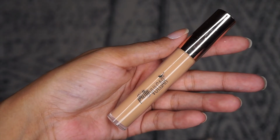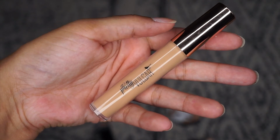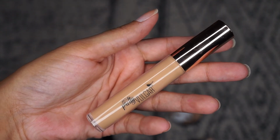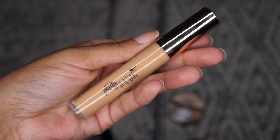The Pretty Vulgar Concealer. I have mine in the middle ground. I got this one in Boxy Charm. It's too dark for my under eyes. I tried using it as a foundation. It does not look good as a foundation either. So I am going to be tossing this.